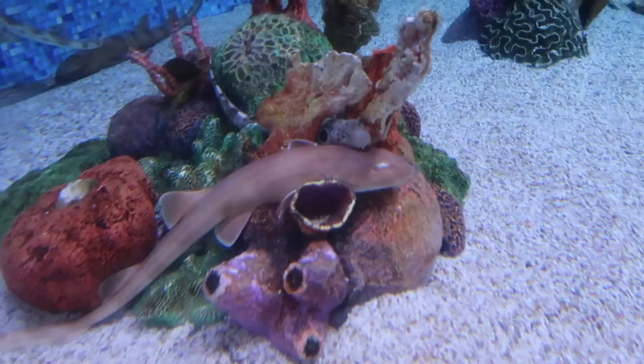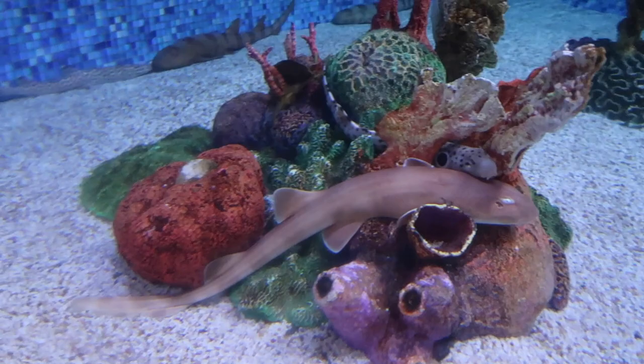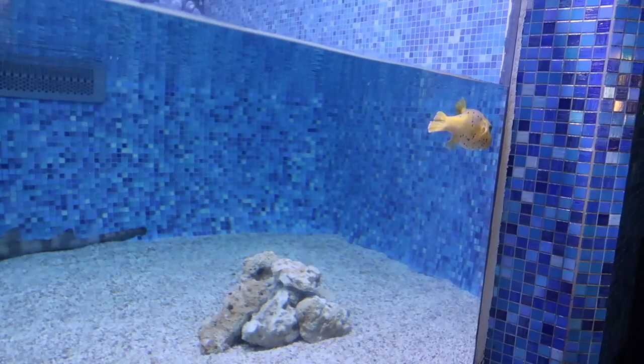And this one is sharks. You can see two right here, and then they're all over the tank, just sleeping. There's one little, oh, I thought he was gonna zoom by, but he turned around. He was like, nope, no pictures, please.